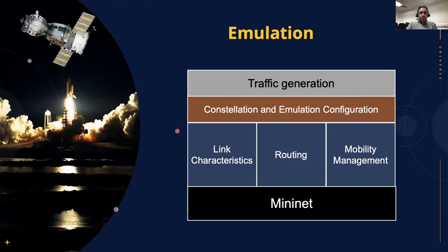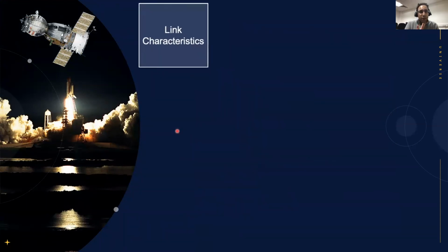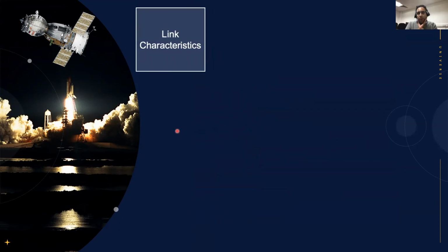Now let's move and talk about the main components, the main modules in this emulation, one of them being the link characteristics. When we talk about the link here, we're not talking only about the ground station satellite link, but we also talk about the inter-satellite links.